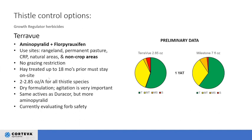And the suggested rate for all of the thistle species we've been discussing is 2 to 2.85 ounces. So this product is actually a dry formulation. So agitation is very important if you're going to be using this product. You want to make sure that you get it completely dissolved in your water and everything like that. So be mindful of agitation if you're interested in this one.